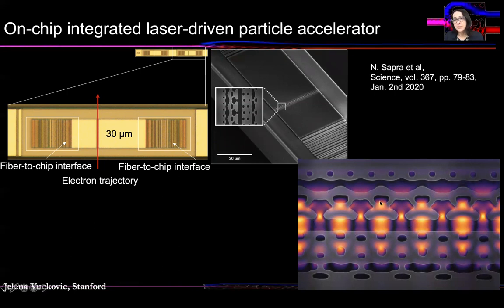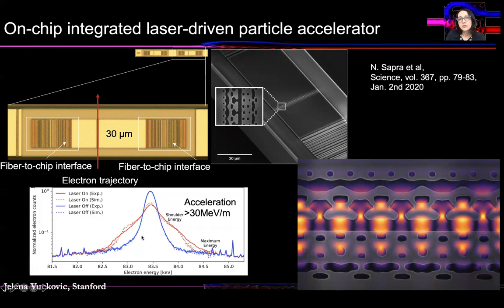Here is how the field pattern would look inside of the structure. Electrons would go through this vacuum channel. If you don't turn on the laser, you just look at the electrons that propagate through the structure. They would exit this stage with the same energy, 83 kilo electron volts. So that's the blue curve. And then if you turn on the laser, which is coupled here, it produces the pattern here that would accelerate electrons, and they would exit with increased energy.